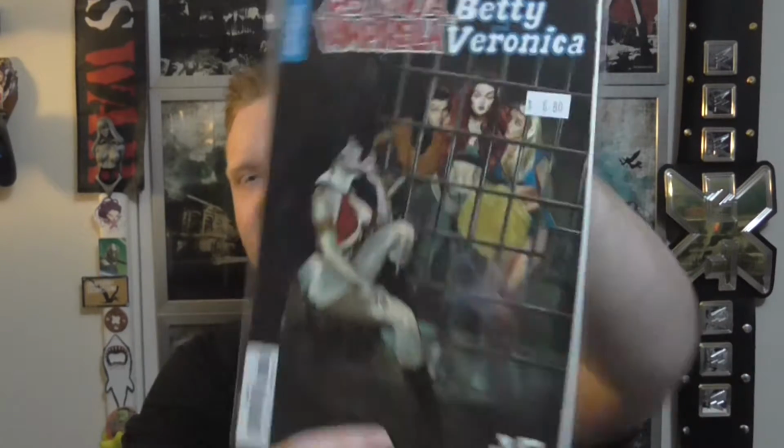Oh, I've been looking forward to this one. Red Sonja and Vampirella meets Betty and Veronica. I'm really excited for this one. It's probably my favourite at the moment, and I wish they'd pump them out quicker.